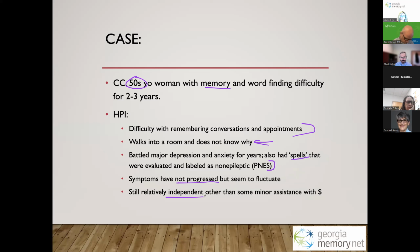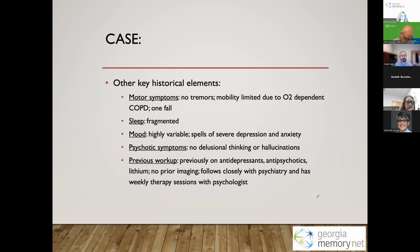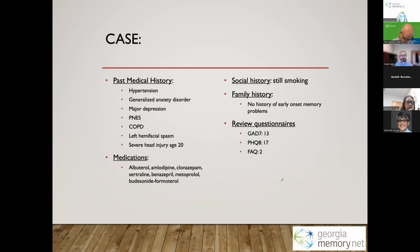Overall, though, she was still quite independent and just having some very minor assistance with her finances. Of course, other key historical elements that we briefly alluded to, motor symptoms, really nothing that would suggest Parkinsonism. Sleep, she described as a little fragmented, but again, nothing to suggest abnormal REM sleep disorder. Mood, we've talked about some challenges there. No real psychotic symptoms to suggest psychotic depression, which occasionally does pop up in our clinical setting. And she'd had some previous workup, including different medications tried. And so, of course, this patient had been trying lots of different things from an antidepressant and neuropsychiatric perspective, and was also still in psychological counseling.